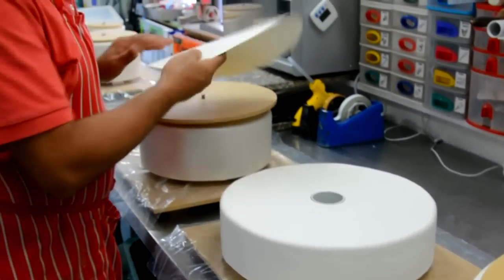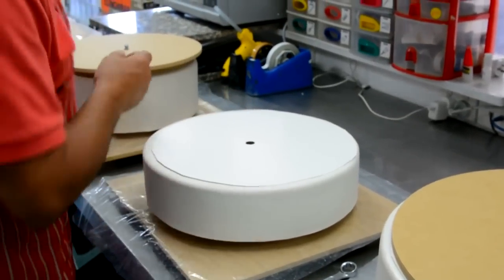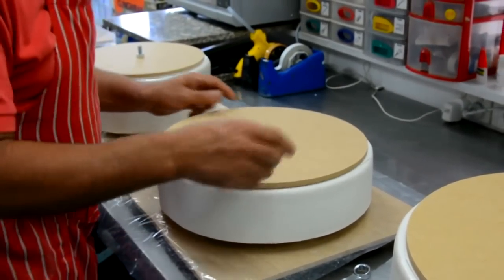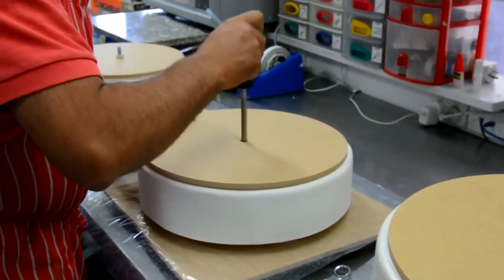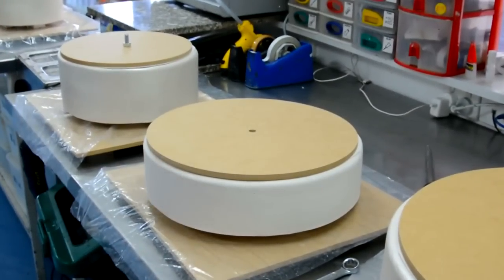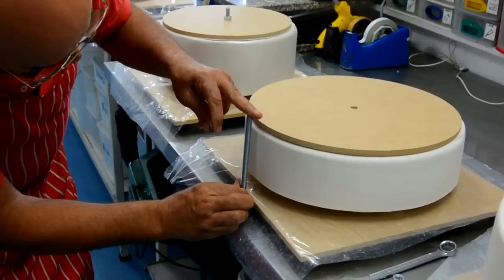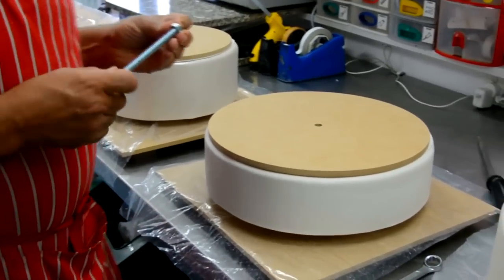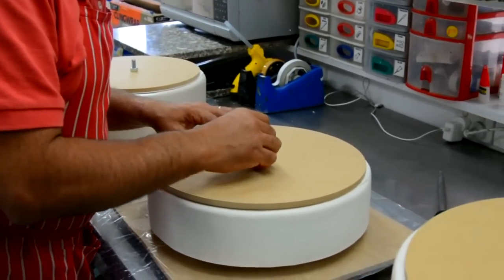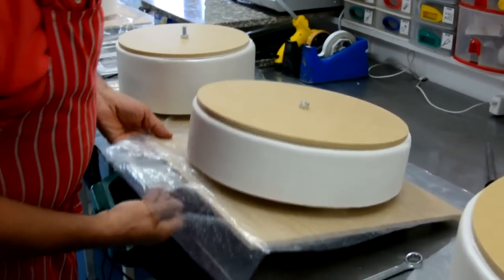Then I don't want to touch any wood on the cake. That's why I like to put first a piece of cardboard, and then another piece of wood, almost the same size as the cake, on top of it. Then just check again, just touch all the way down. Then I have a piece of long thread here. And the second nut is exactly underneath.